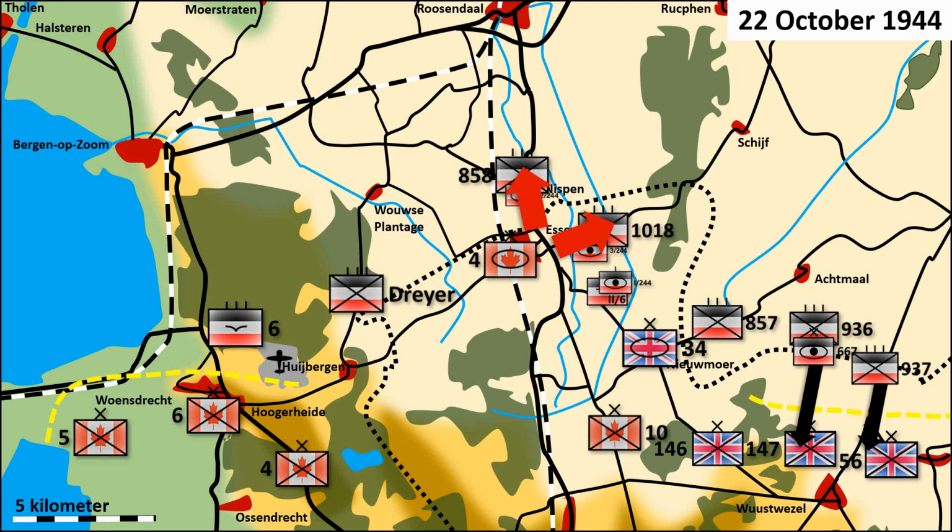What the Germans apparently didn't expect was a westward attack, because this sector was only covered by a weak battalion from Battlegroup Chill. The Germans had good reasons not to expect an attack from that direction, because such an attack would run into a heavily forested area, which was unsuitable for tanks, and it was covered by a small river, which acted as a tank ditch.